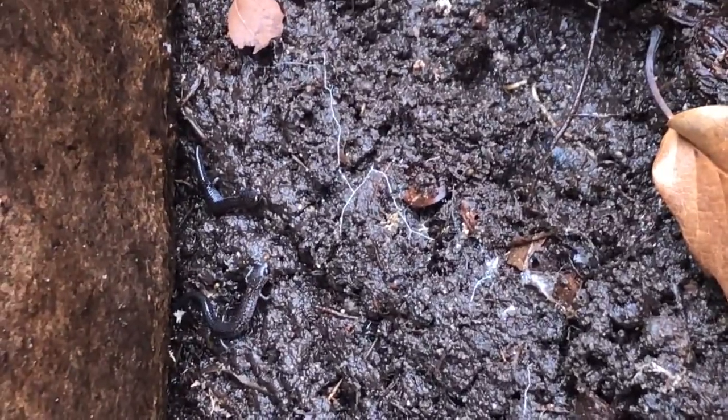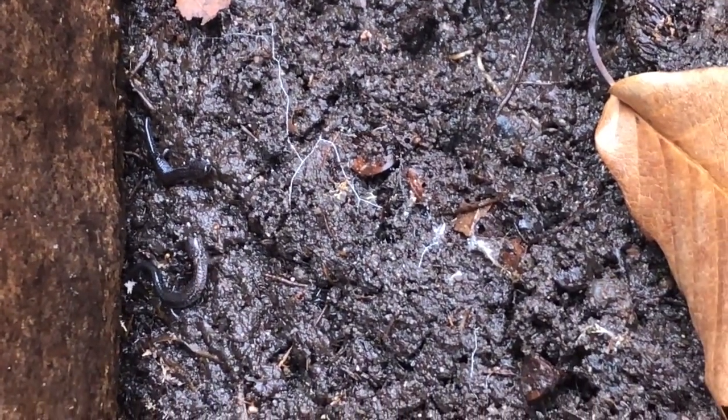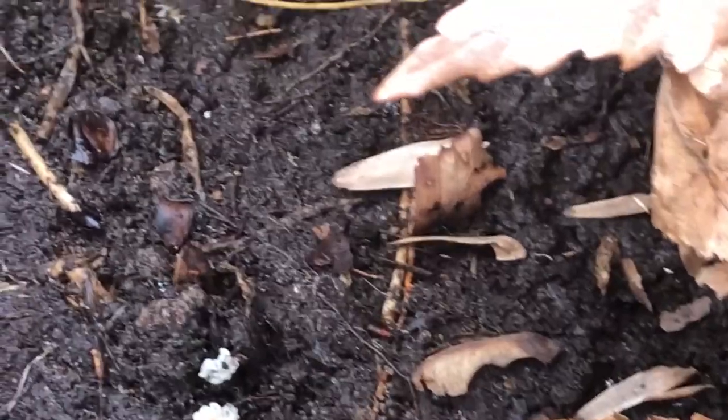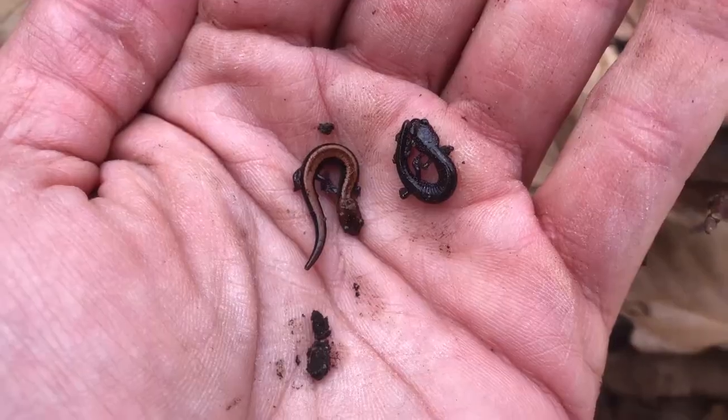And then down by the rock where I flipped is two others. This is what I thought would happen with this soil that wasn't wet. They congregate to the area. These guys are tiny though. These are little babies. So let's get a better look at them.